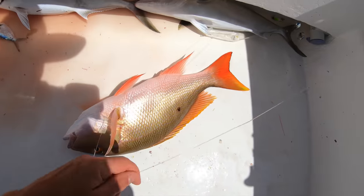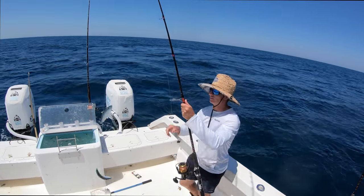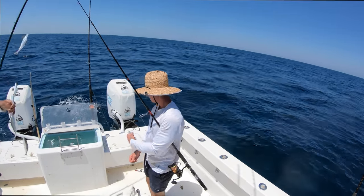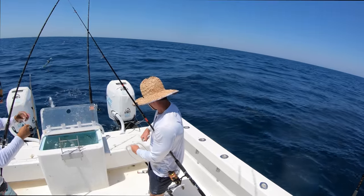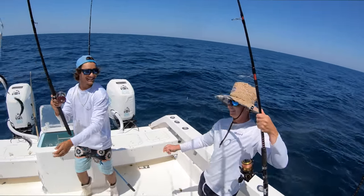Adam just caught this nice mutton. Oh, I got greenies. Nice ones, too. A little oceanic in your life never hurt. Look at all the cigars. Sardines. Oh my god. Big. What's the dealing? Big. You catch a couple sardines?